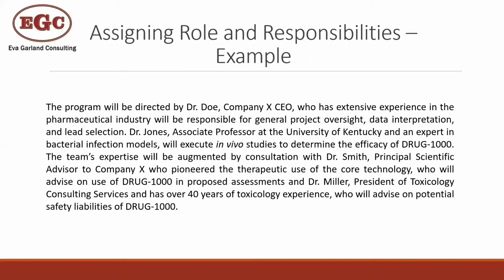So this person has extensive experience in the pharmaceutical industry and will be responsible for project oversight, data interpretation, and lead selection. There's an introduction here of a professor who will then be completing some in vivo studies. And then there are some consultants listed that will be providing additional expertise, and it states what gaps they're filling. So there's a tax person and someone who would actually develop the technology.